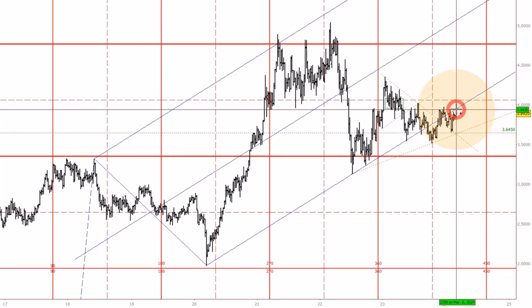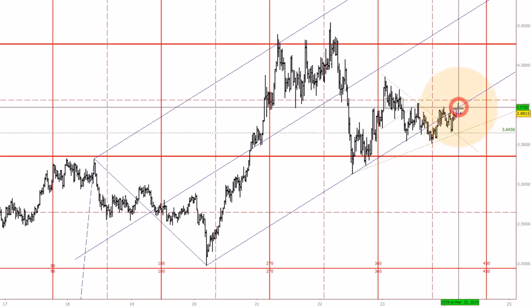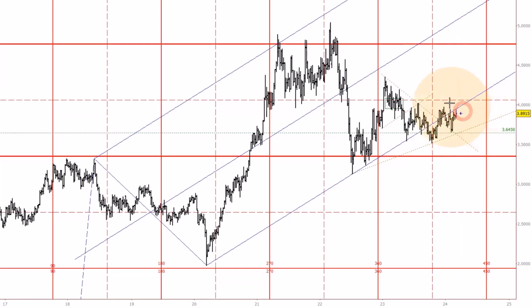And we tapped the lower part of the fork here, so that's something we really want to watch. Are we going to break through it next week? If we do, then I would say, without even thinking twice, copper's on the move. If we stay under the fork somehow, well, it needs more time to consolidate. So we'll see what happens.